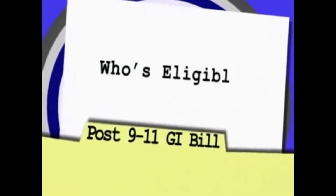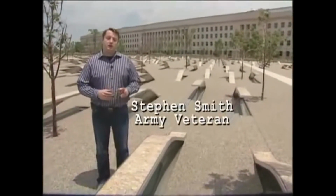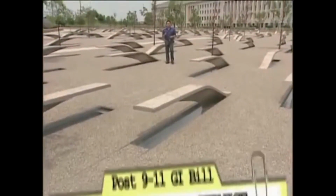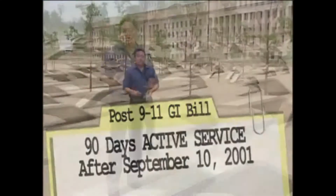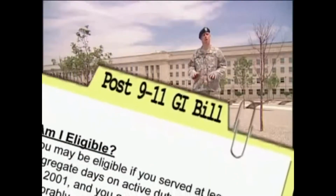First, who's eligible for the new GI Bill? We're here at the Pentagon's September 11th Memorial because there are two key numbers to remember, 9/11 and 90 days. If you served a total of 90 days active duty service, you may be eligible for benefits if you were honorably discharged or retired. That's whether you're active or reserve.